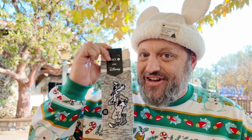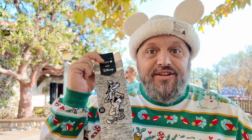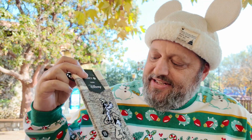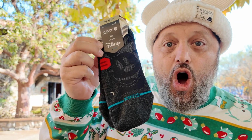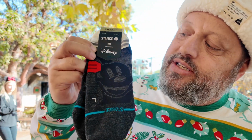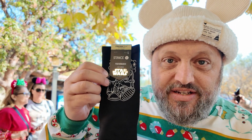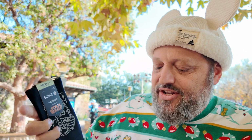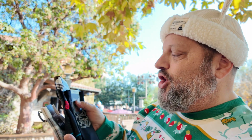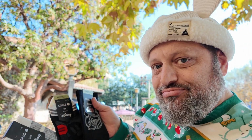And my Goofy Stance socks had gotten a hole in them, you see. So I needed a new pair of Goofy Stance socks anyways. And then I wear the performance socks that have the little tab on the back all the time, so I got some Mickey ones because you gotta have some Mickey socks. And then one of the socks that I wanted that was festival exclusive that they didn't have in my size was a Chewbacca, and another one was a Darth Vader, and they had the same little cartoony Darth Vader design in their performance socks, like the active socks. So I got those too. So not too shabby. It's a good haul. It's a good haul for some socks.